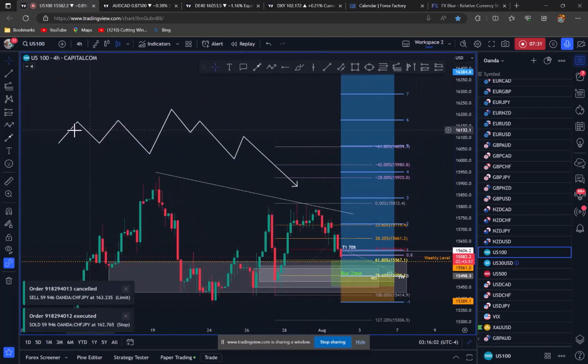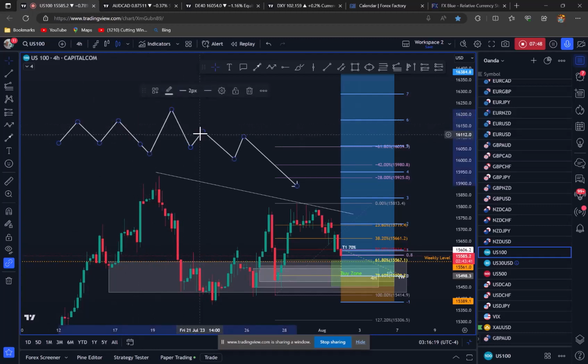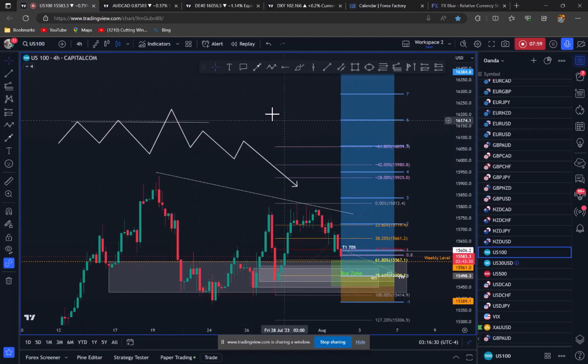Okay, so we get a range that builds liquidity above and below. We get a bit of a fake out perhaps. We get this double top, and then it spikes up above and takes out liquidity, and then this generally is a lower high, lower low, lower high. I think that is the kind of price action that I'm looking for.